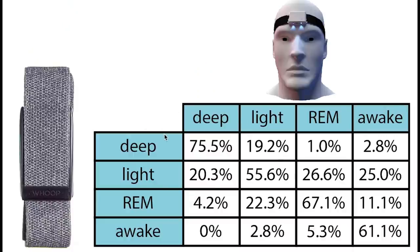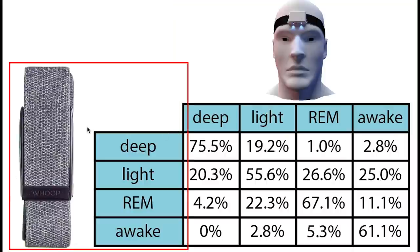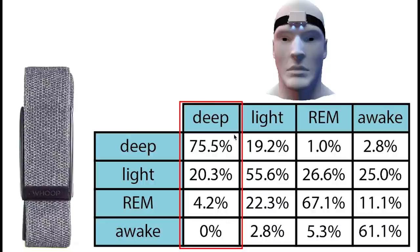More important even than these total percentages is checking if the Whoop strap predicts the correct sleep stages at the right time. And that is what is displayed here. On top we have the sleep stages according to the EEG device, and on the left the sleep stages according to the Whoop strap. Each column here sums to 100%, meaning that we can see what percentage of each of the actual sleep stages was recorded as each sleep stage by the Whoop strap.